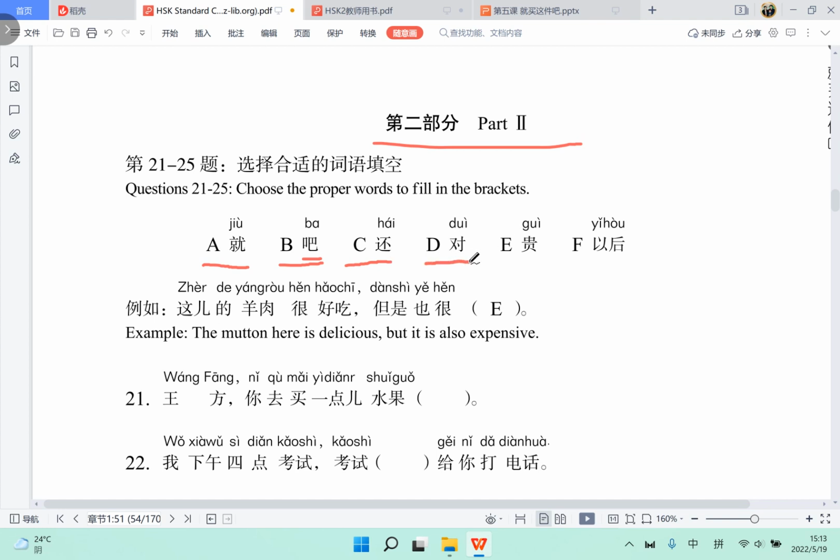And D 对, correct, right? Correct. And E 快, quick, expensive. This is an example, right? And F 以后, so in the future, right? In the future, or after a time now, indicating after that time point.